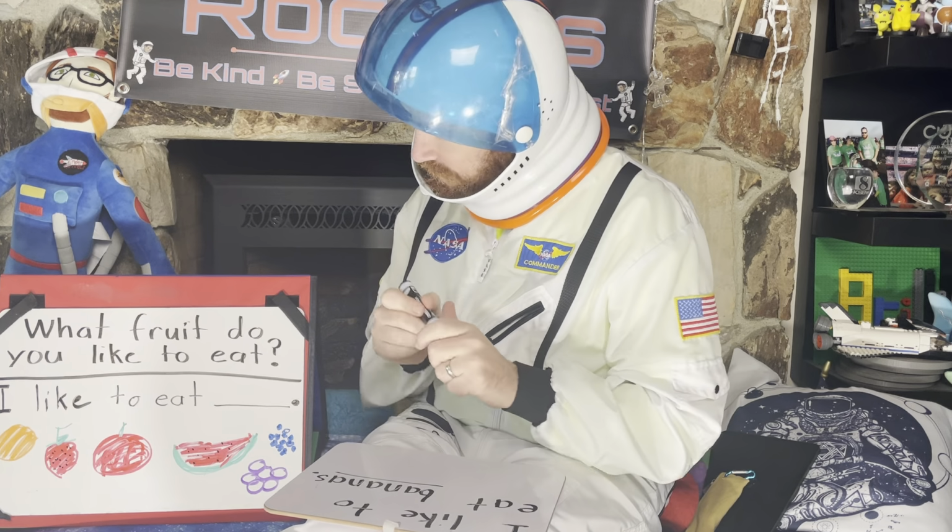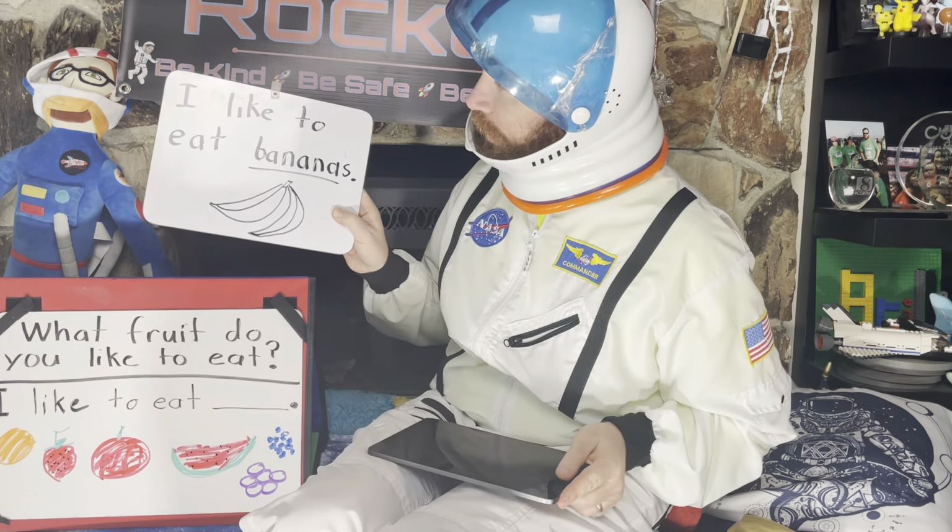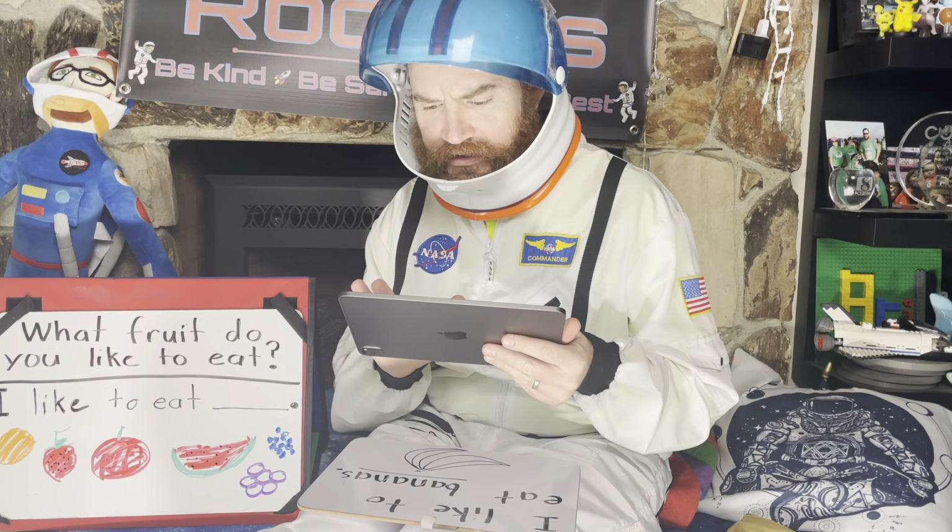And so, of course, I'm going to open up my Seesaw activity. And if you want bonus points, you can draw a little picture of the fruit that you like. I like bananas. If you just want to draw it, if you're on paper, you could even color it in. Okay, let's draw one more banana, because usually bananas come in bunches, a bunch of bananas. So here it is. I like to eat bananas. It's good. Use your sounds. Try to write by yourself.